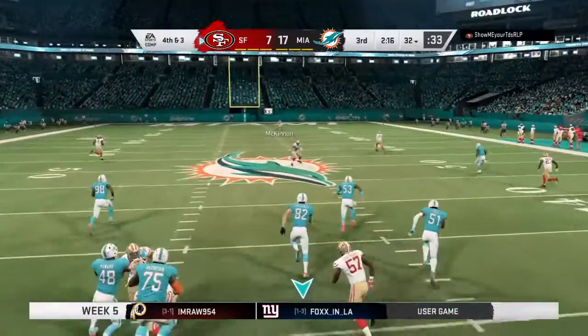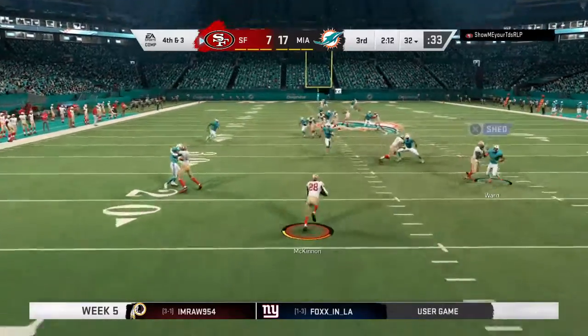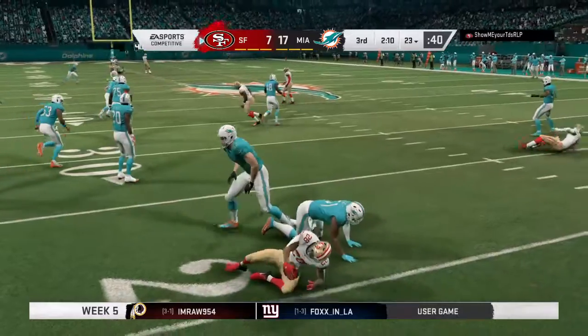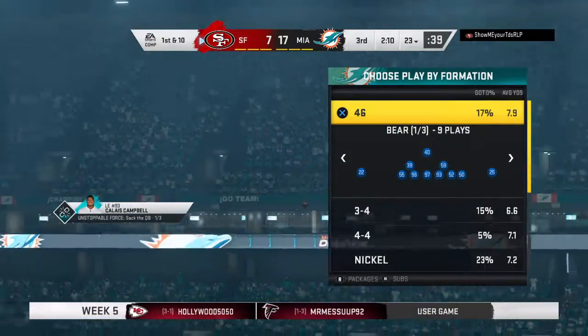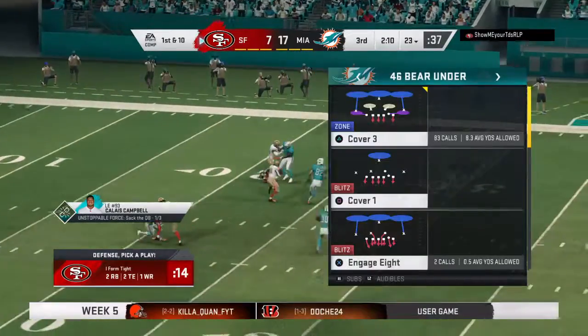They punted three times in the loss last week as he sends this one away. This is taken at about the 14. A big kick that time, 52 yards. And the Niners will go on offense, first and 10.